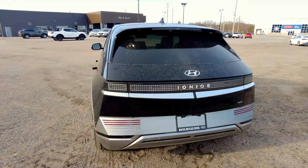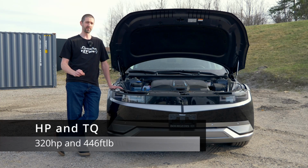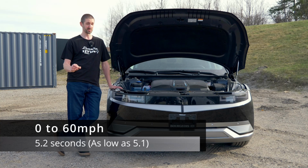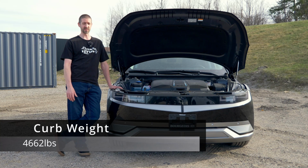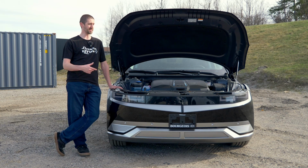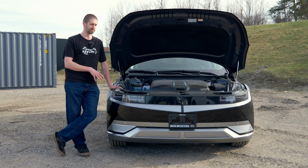And while we're talking about drivetrains, I'm just going to mention this does have 320 horsepower, 446 foot-pounds of torque. It'll go 0 to 60 in 5.2 seconds. It's pretty quick for a vehicle of this size, and it's in the better weight class when it comes to EVs. This one is about 4,662 pounds, which is less than some of the other ones on the market. I've seen EVs in this class that tip the 5,000 pound mark. So it's a good weight, it's a good setup, and I really like the dual motor setup in this vehicle.